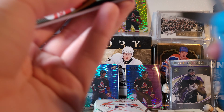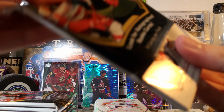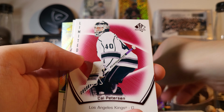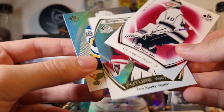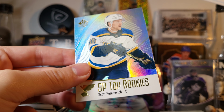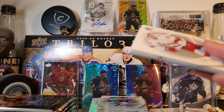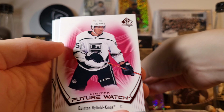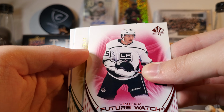Pack number one. Breeze through all of this. Ooh, Cal Peterson. Back-to-back Cal Petersons. We have a Melka Future Watch Spectrum and a Perunovic insert. The Byfield Red and, I think this is a Future Watch Unlimited.